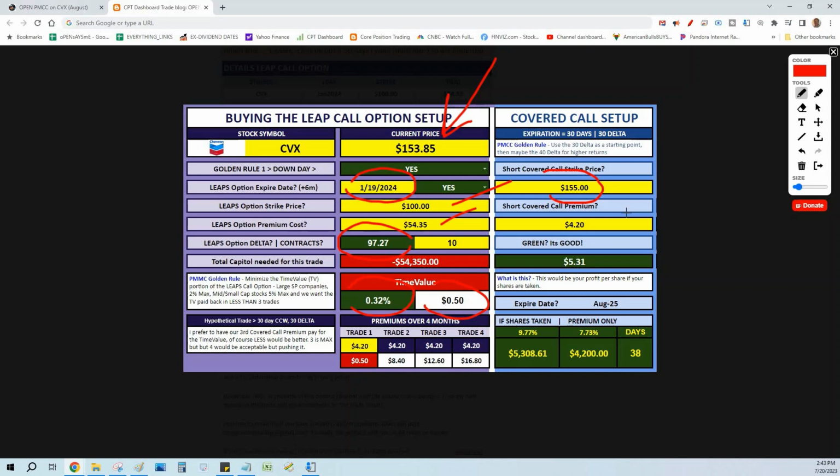Using the poor man's covered call, we're able to use a LEAPS call option in lieu of buying the shares, and we can still write the near-term covered call because we can be protected. We're not covered. We don't own the shares. We're protected. Now, we can move forward and start writing covered calls. It's very important to understand that.